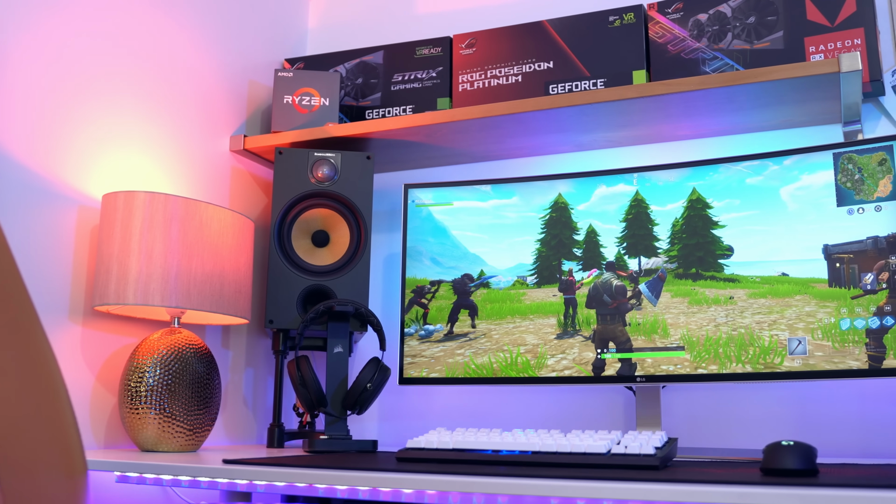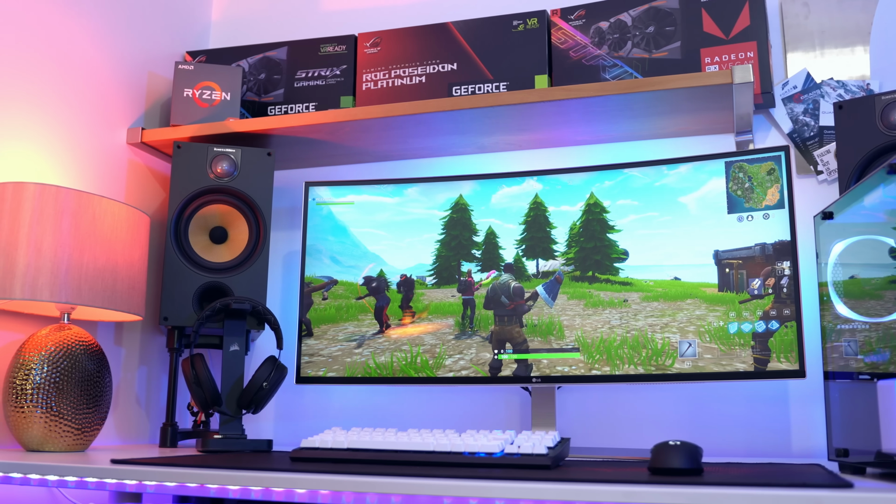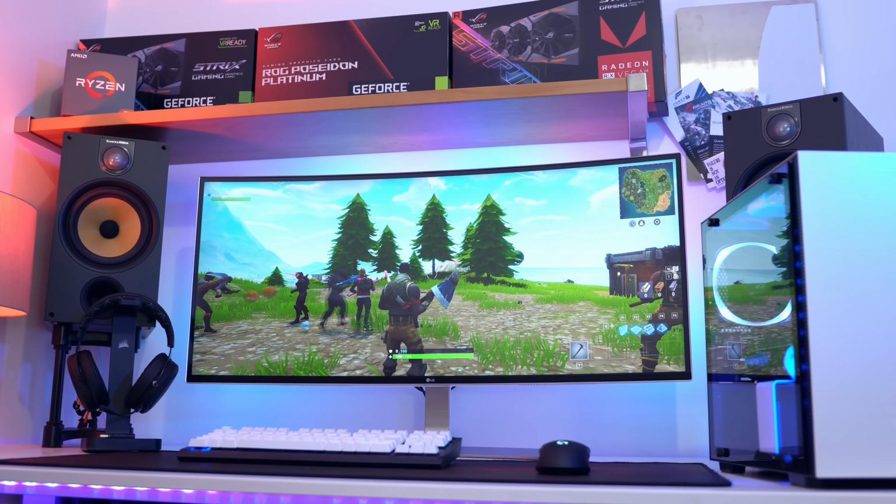Who said bigger is always better? Let me introduce you to a small form factor ITX PC that not only looks the business, but plows through games like no tomorrow. The idea behind this was to create something that would be ideal for your desk, but wouldn't compromise on power or compatibility, and I am so pleased with how this has turned out.